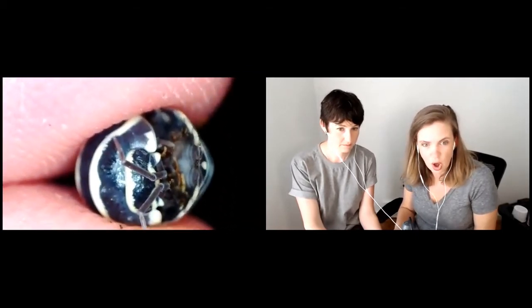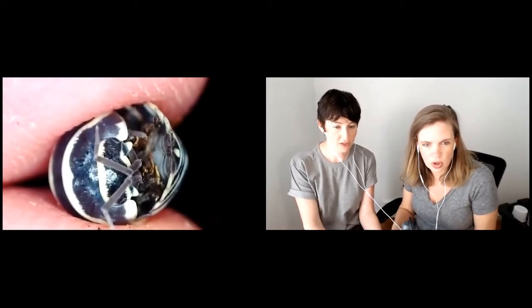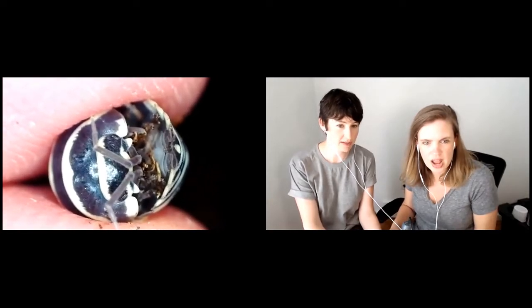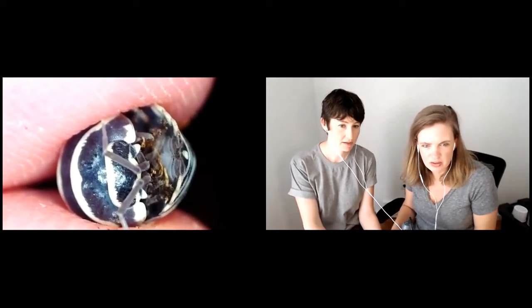We're going to put one of these little dudes underneath the microscope, so that you can see. Hold on, there's so many things going on. Okay. I'm gonna let it kind of unfurl. Oh my gosh. So that first pair is super obvious. Very obvious first pair of antennae.